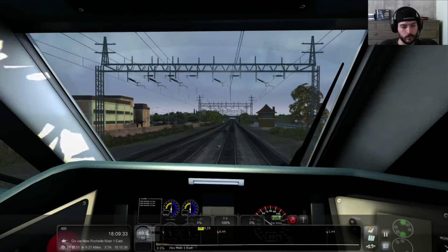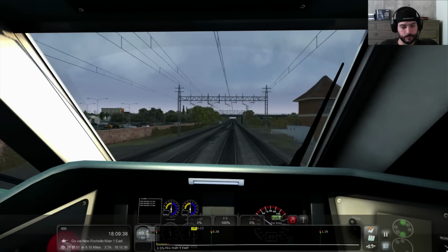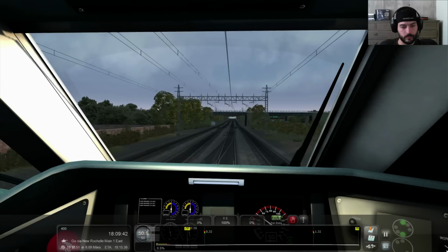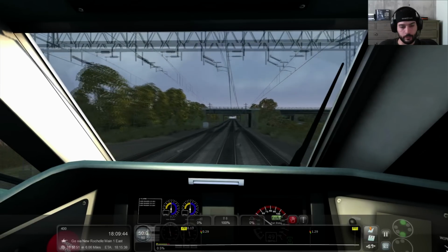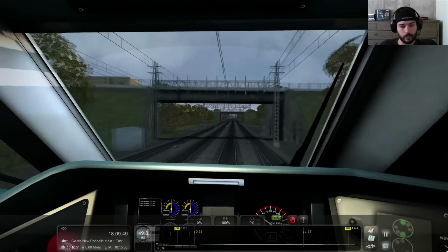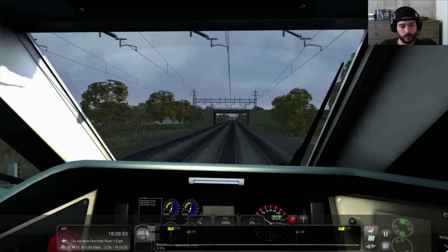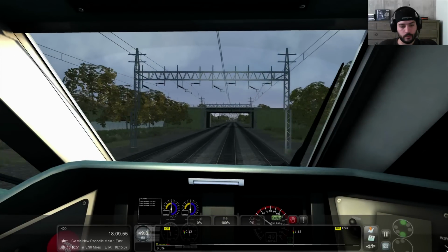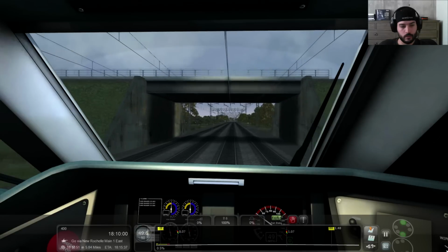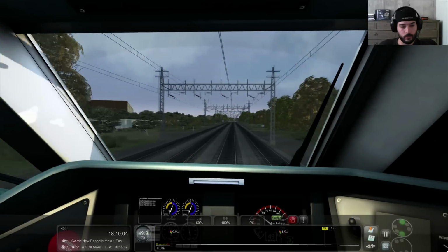Now we're going to be going via New Rochelle in just about 6 miles or so. Alright, finally gets the speed back up to 70, then 80 coming up. It's a nice change right there. Let's get back up to 70.